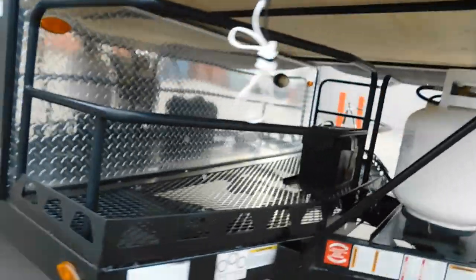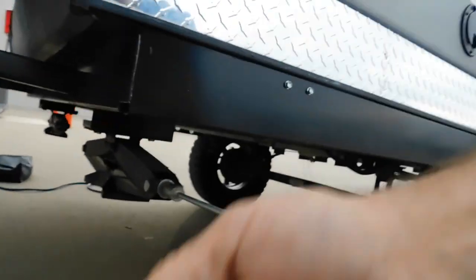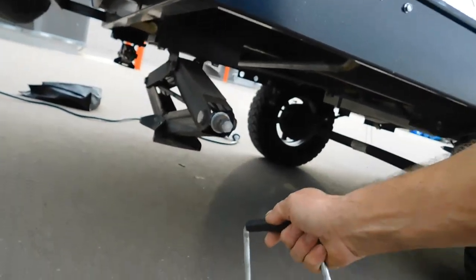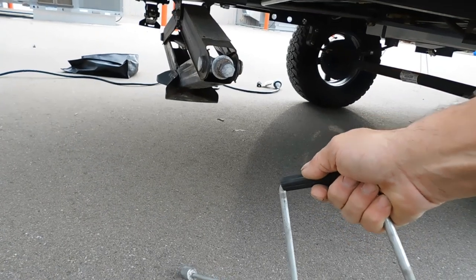Coming over here. One there as well. And back here, you do have a hand crank. 3/4 inch socket. Simply run that down. Now what I do recommend is jack pads. Jack pads are gonna protect the feet of your stabilizing jacks from dirt, debris, hot blacktop. Keep it from sinking.